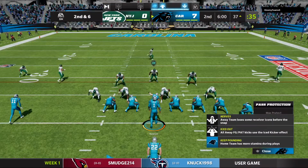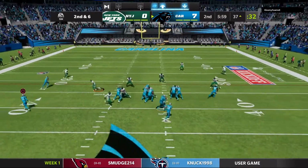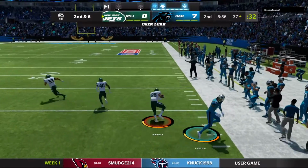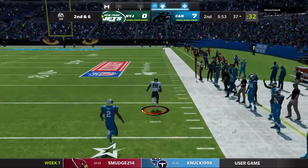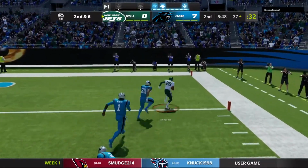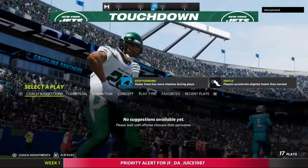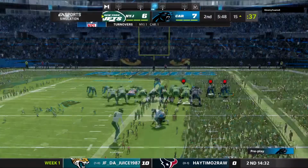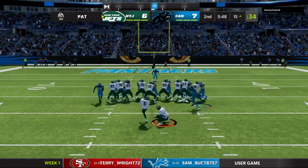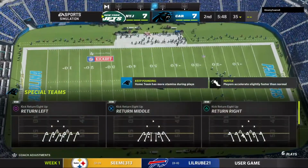Second and 6. And this is going to be intercepted. Picked off by John Johnson. And now off to the races down the right side. Unable to corral him. He fights through. And he brings this one back. It's a pick six and a Jet touchdown. Extra point attempt here still to come. It's up and good, and we're tied at 7 here in quarter number 2.